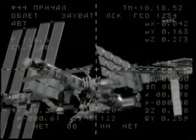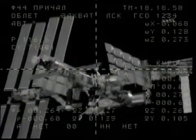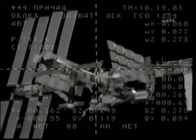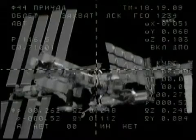This view from cameras on the Poisk as it automatically conducts its fly-around, moving into position that will ultimately place it about 125 meters directly away from the zenith port of the Zvezda service module, 180 degrees away from where the Piers docking compartment resides.